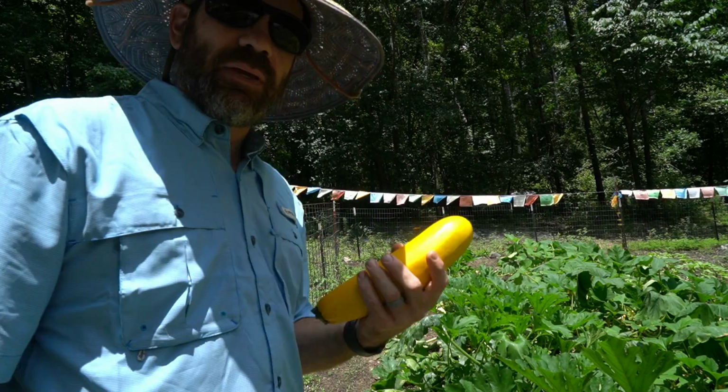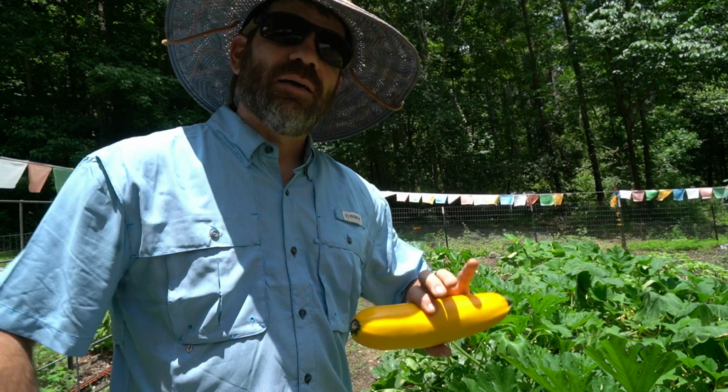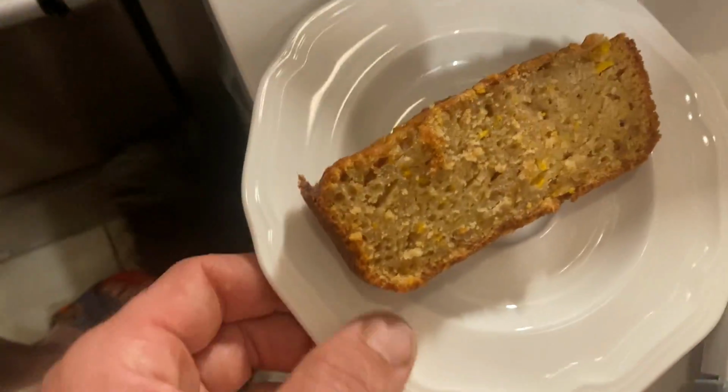But I am gonna pick as much zucchini as I can because we got a lot, it looks good. And Mrs. Cockhill is gonna make one of our favorites, and that is zucchini bread. We absolutely love zucchini bread here.